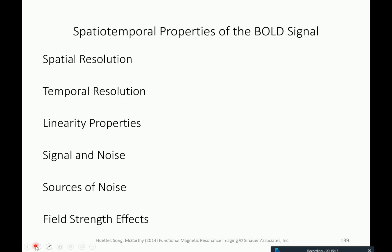First, it makes sense to think about the spatial resolution that can be achieved when using the BOLD signal for brain mapping, and the temporal resolution. An important question for basic general linear model analysis is whether the BOLD signal is linear in terms of its input function. It's important to discuss different signal-to-noise ratios, because they exist and people mention them, and it makes sense to know what they mean, and also to know a little bit about sources of noise in fMRI. In the very end, we briefly discuss some aspects about field strength, but that's really short.